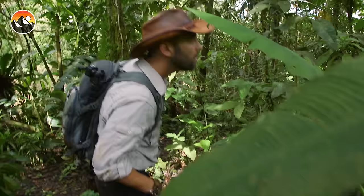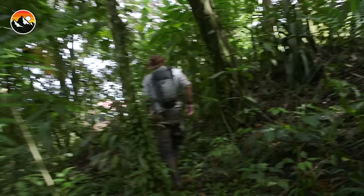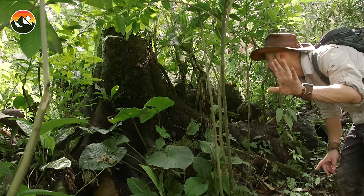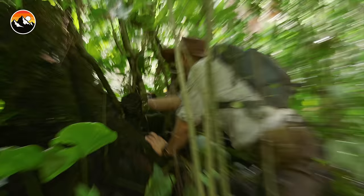Today we are exploring the Costa Rican Amphibian Research Reserve. Located in the Central Caribbean Zone, its 121-acre expanse is home to over 50 species of amphibians, including the iconic green and black poison frog. My goal was to find, safely catch, and get one of these rainforest gems up close for the cameras.